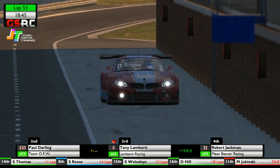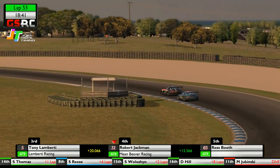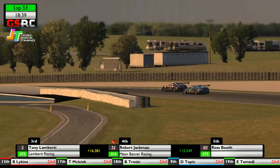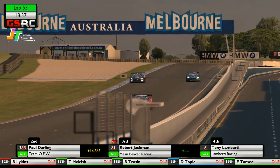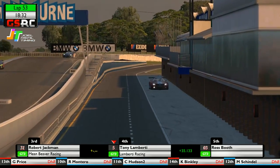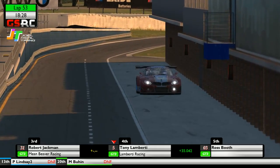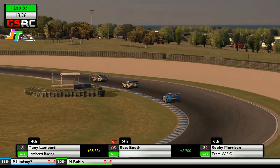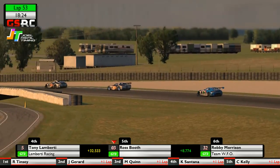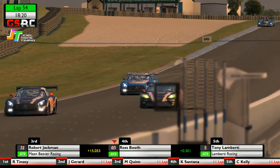I don't know maybe about that, because Jackman is very close. Although Jackman may need to stop as well. Yeah, I believe Jackman still has to make his final stop. Yeah, he still, I believe, needs to make that. Well, yeah, I think he does. But Booth has been in, so here comes Booth. He's already made that final stop. Yeah, Lamberti accelerates and away. Booth's got him, though.